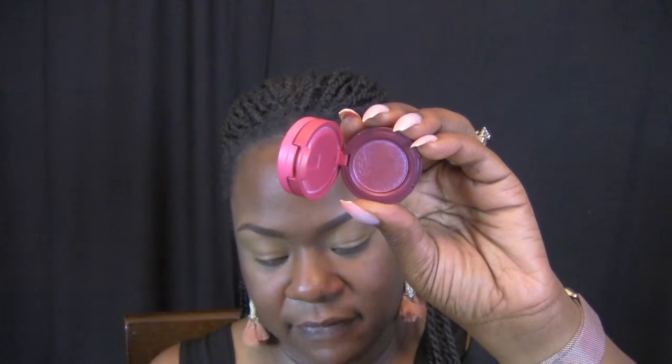Cassis. I'm going to go in with Cassis. That's the name of it. The whole thing is called Sparkling Rose, but number 2, the second color, is called Cassis. So I'm going to go in with that, and I'm going to put it in the middle of my lid. And we're going to see how well that performs. The brush that I'm using is the Morphe M167 brush. That's the brush that I'm going to use, and we're going to see if it works.